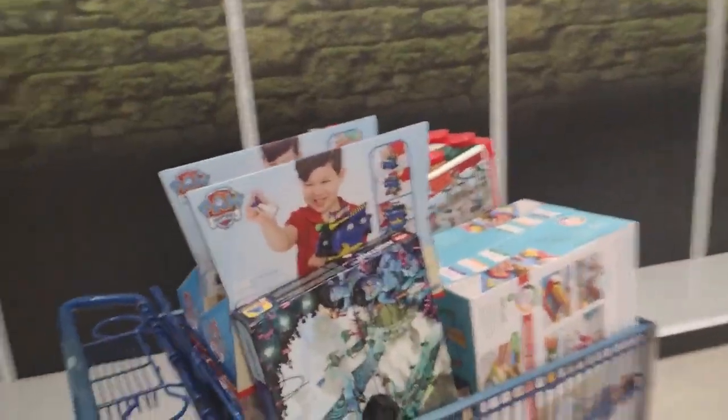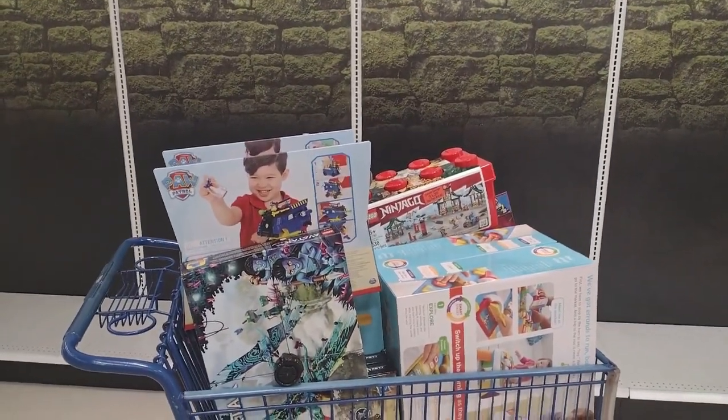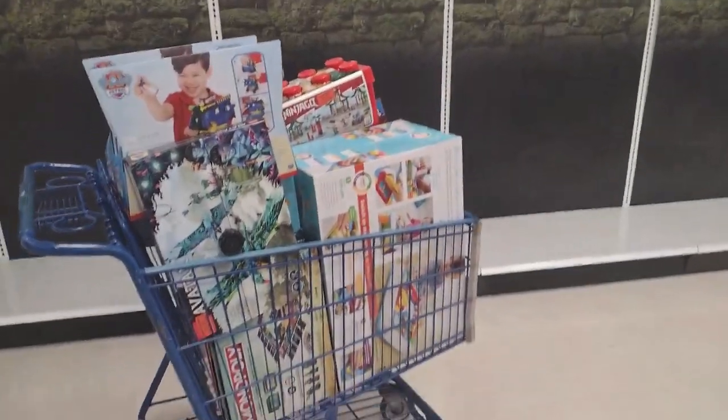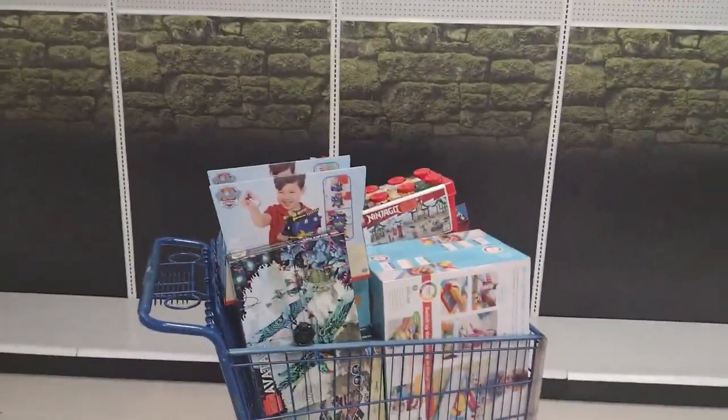Backdrop. Boom. Let's see if we can put this as a backdrop. Boom. Back out. That's perfect. See that? Perfect. What's up, guys? We just left Meijer. Sir, can I see a receipt? No, thank you. We walked out of there with a bunch of stuff.